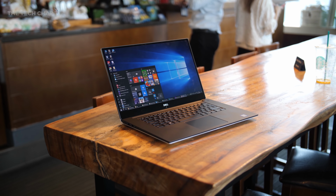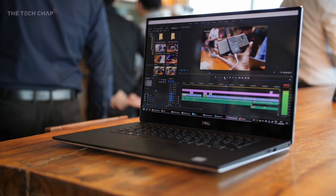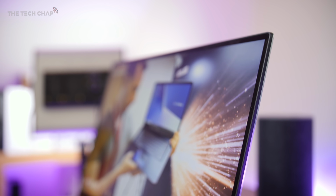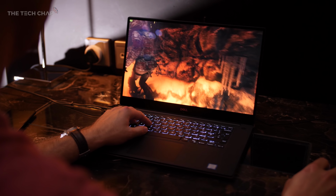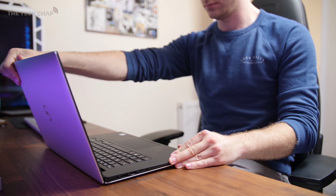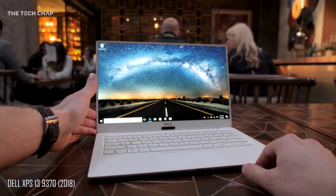gaming. If you do need more horsepower, step up to the 2018 XPS 15, which comes with a GTX 1050 Ti Max-Q graphics card and faster 6-core processors. Although of course the trade-off is it's heavier and more expensive, so if you're just writing essays and watching Netflix, stick with the XPS 13.